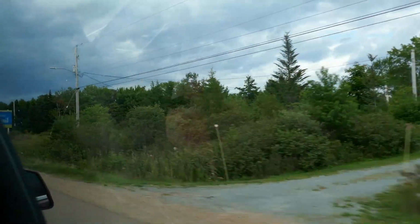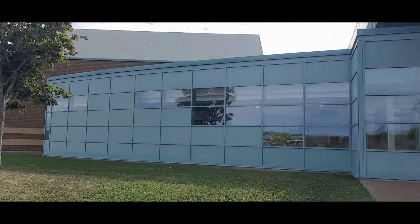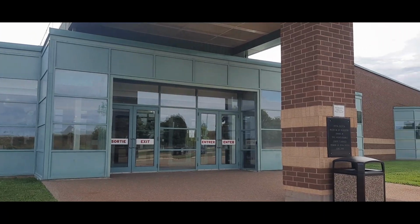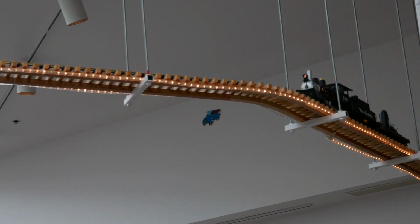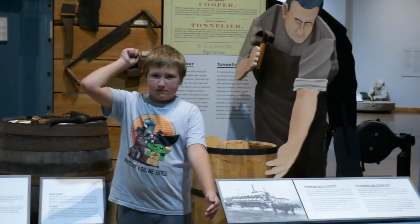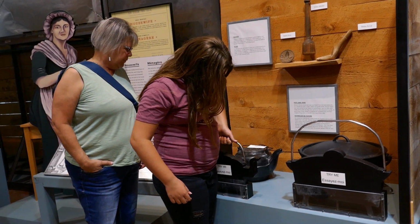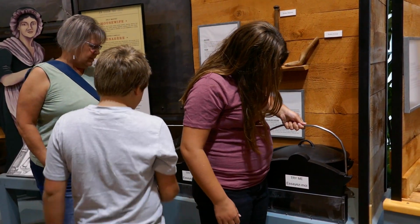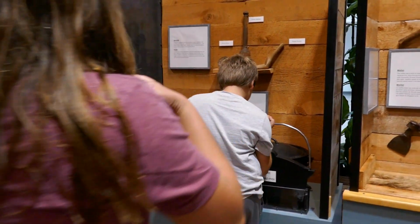The Cabot Trail would be where we would spend the next 4 days, but first, we made a stop at the Museum of Industry in Stellarton, Nova Scotia. This was another one of our attempts to add in educational aspects to the trip, and it certainly was. We were very impressed with this museum and had so much fun exploring and learning about how industry has influenced the history and landscape of Canada.